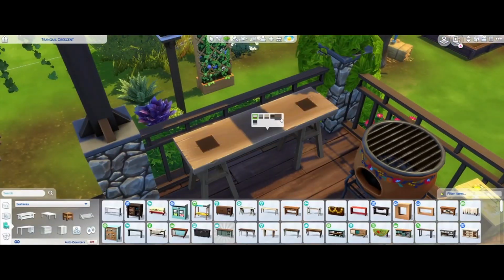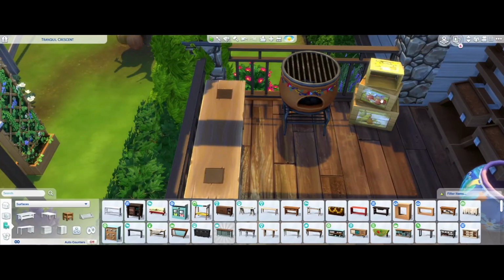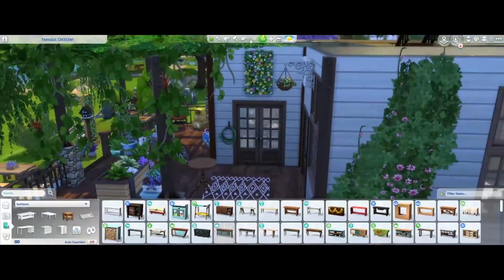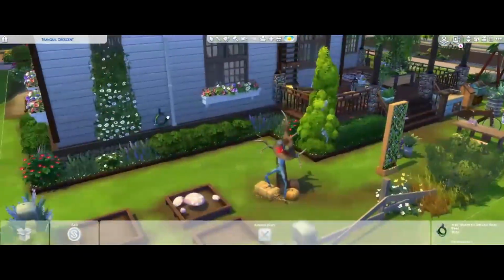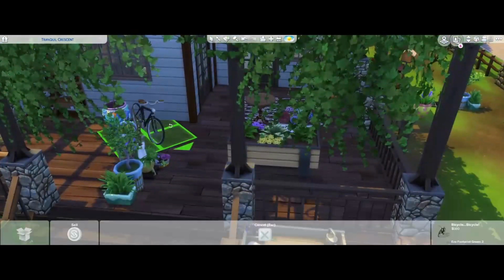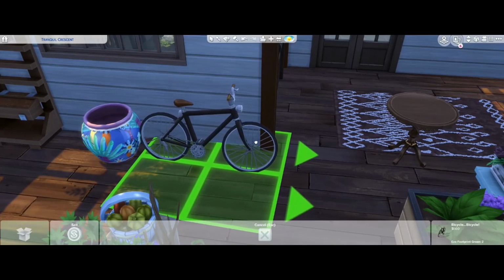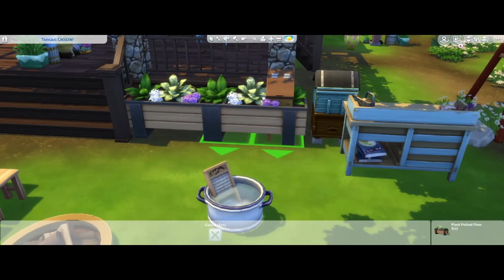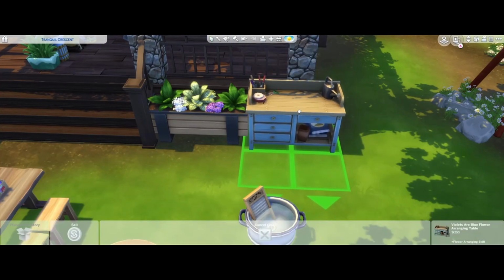I decided to do a little home barbecue area. So I've used this little sawhorse looking table, the little grill that came with a base game patch update, which is awesome. I love it. It's so beautiful. Placing a nice bike, some wall planters.